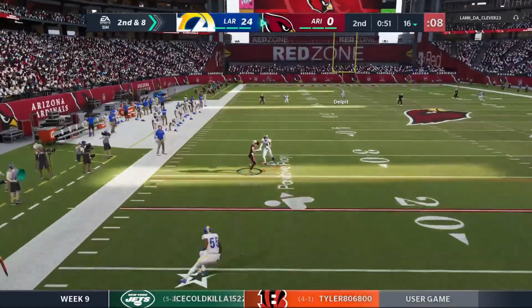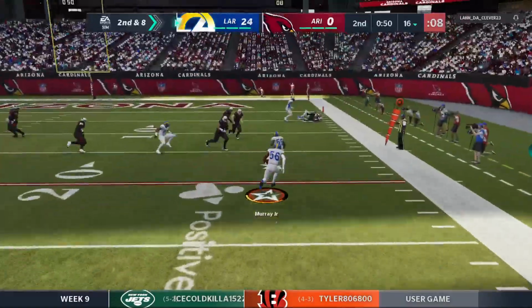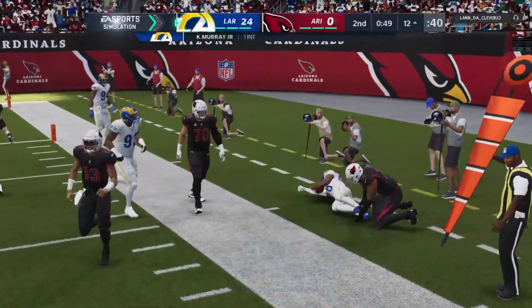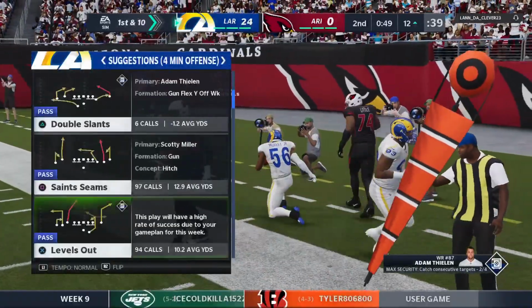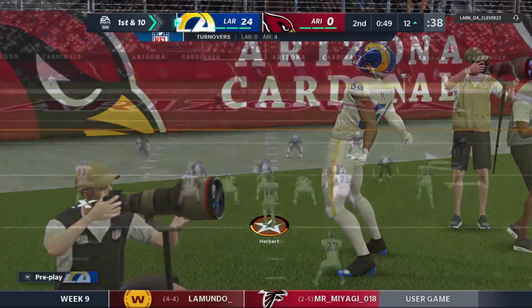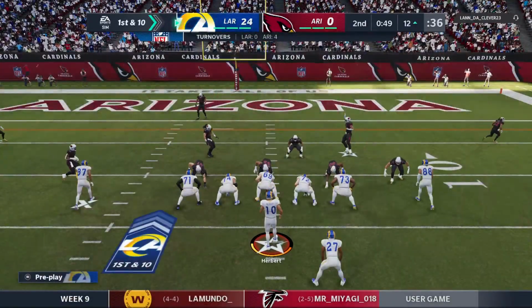Forced out to his left. Oh, and Tua going to be intercepted for the 3rd time. Picked by Kenneth Murray. Boy, so another interception, and it feels like he's starting to unravel a little bit. And as you would expect, still a work in progress here in his 2nd season.